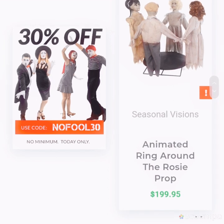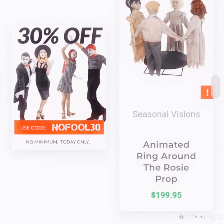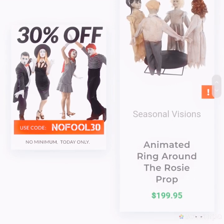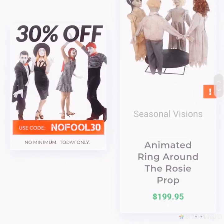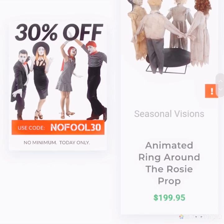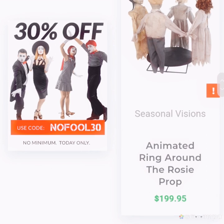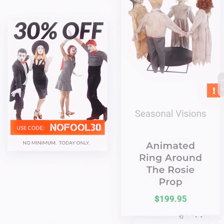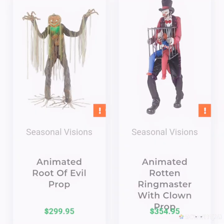But here's the animated Ring Around the Rosie prop for $199.95. To be honest, I would say this is a pretty fair deal because you're getting four creepy dolls and they go around in circles and they sing Ring Around the Rosie, but it's a creepy version. And I think they sing another creepy song, so you're getting a pretty good deal. I think it's like three or four feet.